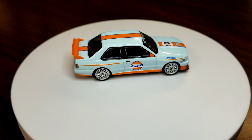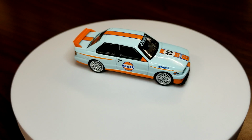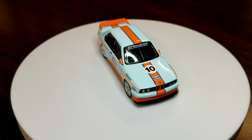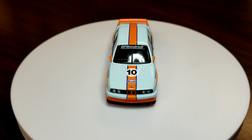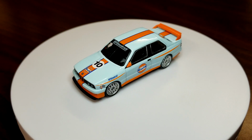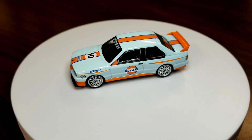I love the casting. The M3 casting is fantastic. The Mini GT treatment to it looks good. It's just this Gulf deco is just not there, and I don't know if maybe it's the wheels, but whatever it is, it's just not looking good, and I'm just not feeling it. So let me know what you guys think about this model. Obviously, we're still going to collect everything. We want all the Mini GTs because that's just what we do.